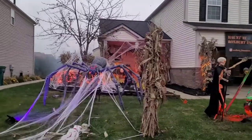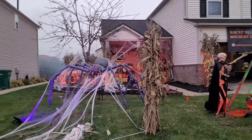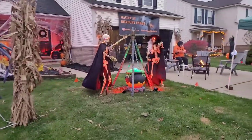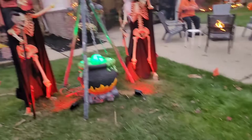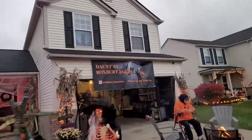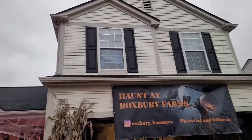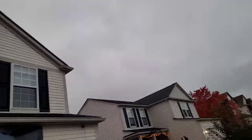Okay, guys, so I've decided I'm gonna give you a daytime look at some things. We kind of already went through this at the beginning of the video, but just to show you, this is our setup. And then in the windows, we have projections. You see the cat, and at night you can see him a lot better.